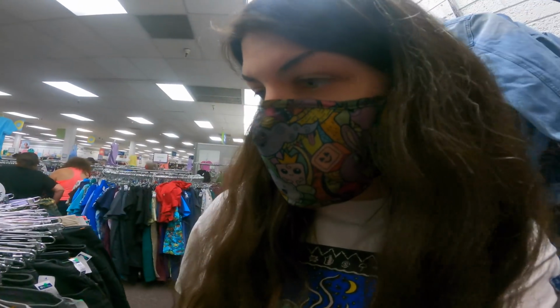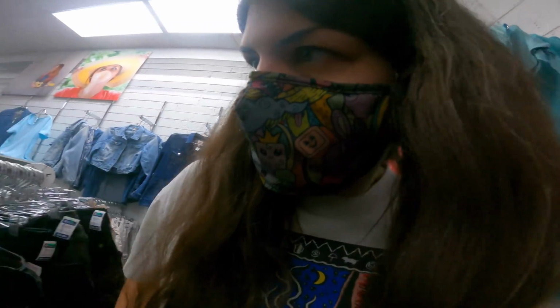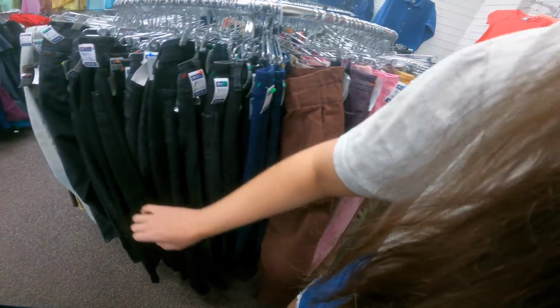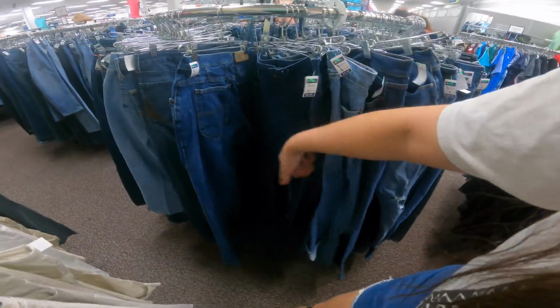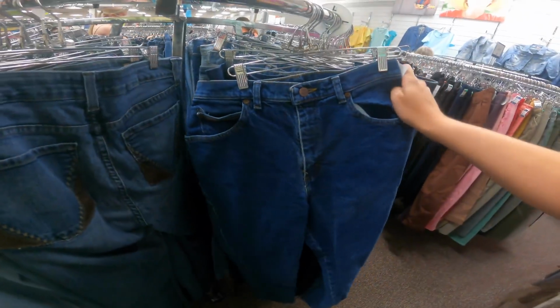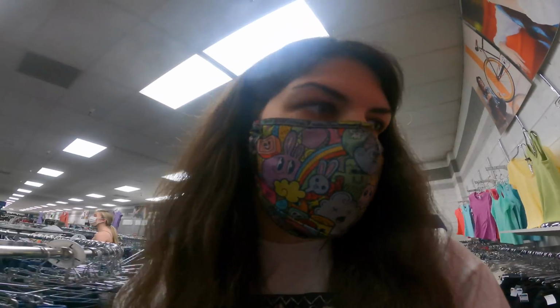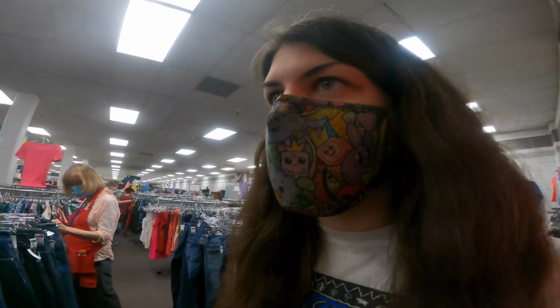They have quite a few women's jeans here at this Deseret. They don't have very many men's jeans, which is a bummer. So it's mostly what I'm looking for right now. But a lot of the women's jeans they have aren't things that I'm looking for. There's some vintage Riders, probably $6. Yep. That's not really worth it for me. If they were at the bins, I would have gotten them, but $6 is a little much for those. Those go for like $20, $30. So we'll leave those behind. Not a ton here in the women's section today.